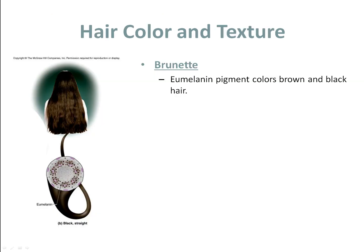Hair color and texture. We talked a little bit about the shape of the hair filament and how that impacts texture and whether the hair is wavy or straight. But the pigment that is produced by the cells of the cortex is also going to impact the color of the hair. So brunettes have a variation on the melanin pigment. It's called eumelanin, and that colors hair brown or black. So you can see that this hair is fairly round, which means that it's going to be fairly straight, as you can see from this picture. And the cells of the cortex are producing eumelanin, which is going to be a brown pigment. So we have brown or black straight hair.